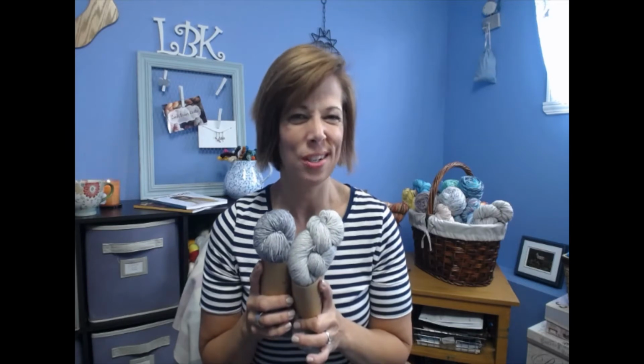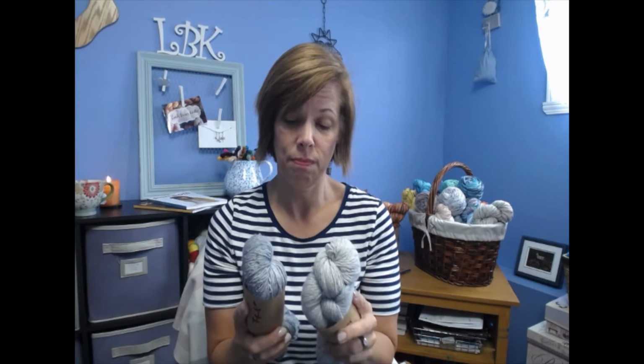I just want to find a pattern that I like. One that's not too challenging, kind of a take on the go, but that still has a little bit of detail to it. So if anybody knows of any, let me know because I'm always looking. I bought these, and I love gray. Gray is probably one of my favorite colors. I think at least half of my wardrobe is gray.